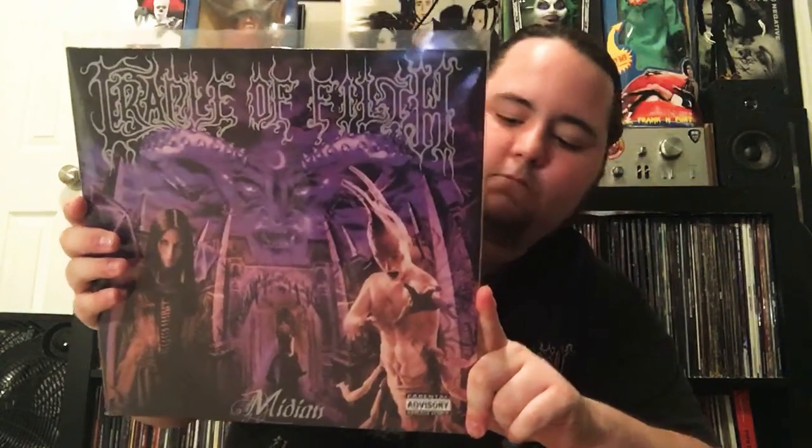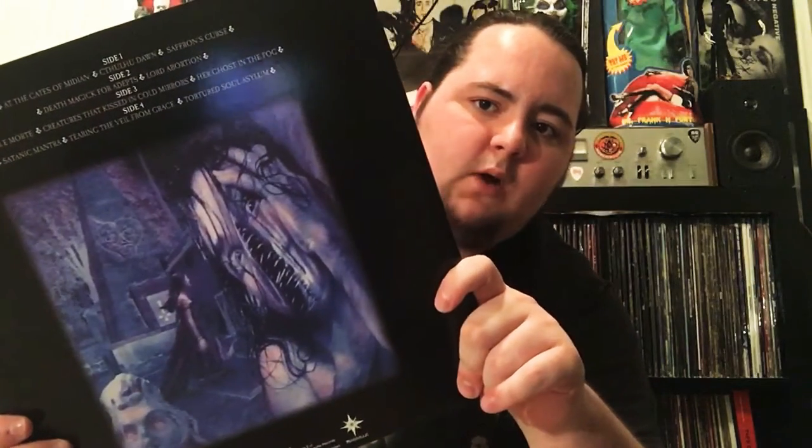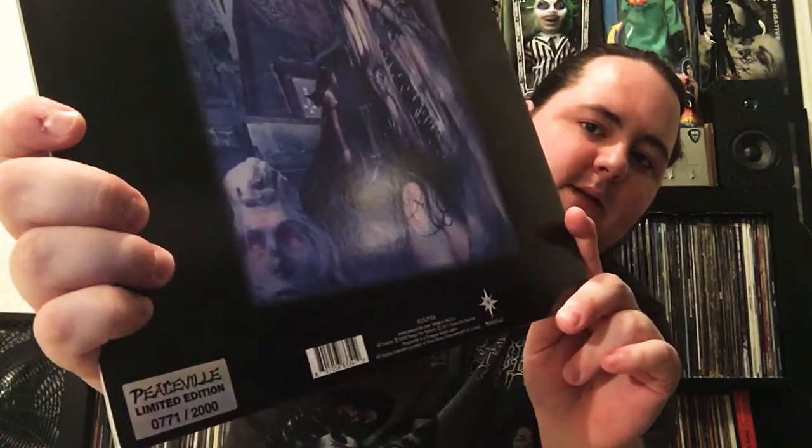And then we have Midian. Very happy to have this. This is obviously the era of the shirt I'm wearing. This was the era that I was really interested in when I was in middle school. Mainly because of all of the cool art and whatnot. And this is a Peaceville reissue too. It's out of 2000, and this is number 771. So that number's kind of low.